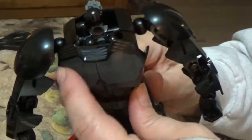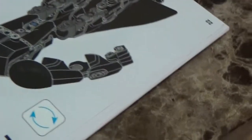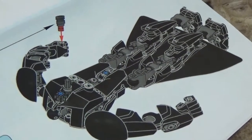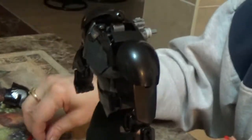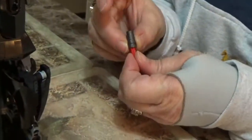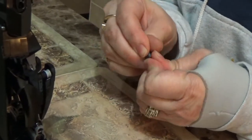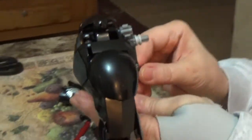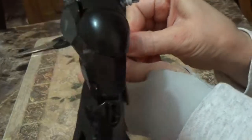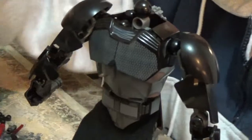So he's getting nice and armored slash bulked up. We're on page 22 now. Going to put his lightsaber on. So he's right-handed, so I'm guessing it goes in this side. That's the back of the lightsaber. I'm also going to put his cloak on as well.